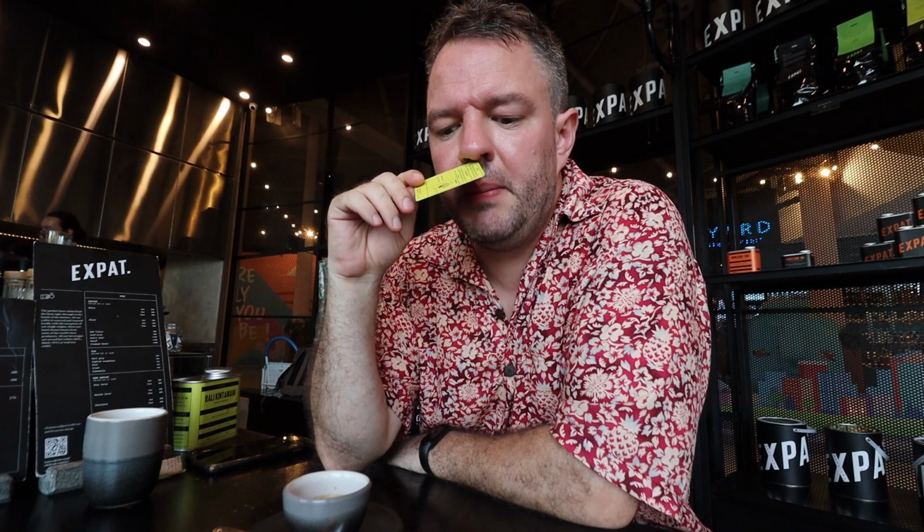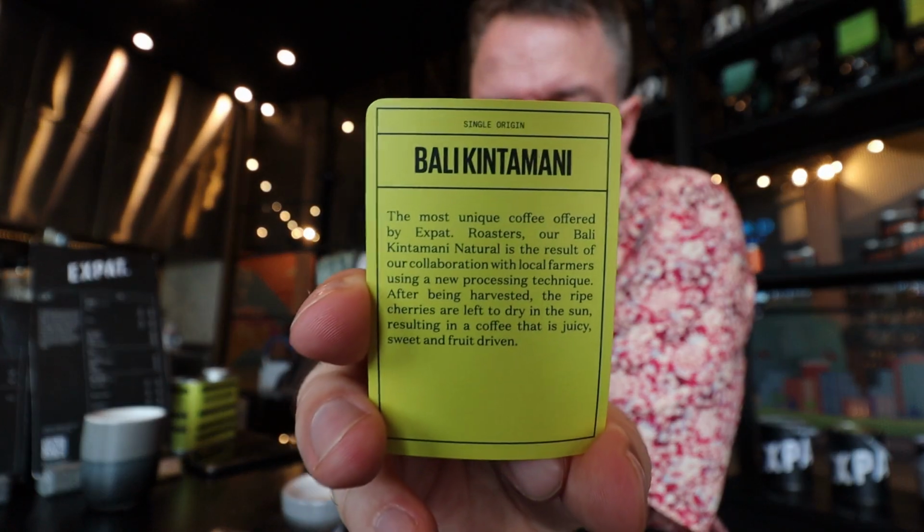I had an Americano earlier at % Arabica, which is a Kyoto chain. It's not a big chain, but they have one downstairs here. I had the drip, and now I'm having an espresso. This is the Bali Kintamani. Kintamani is a village on the volcano north of Ubud. So this is the most unique coffee offered by Expat Roasters.